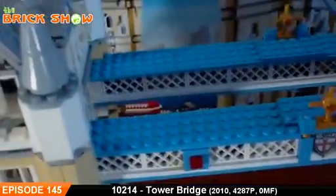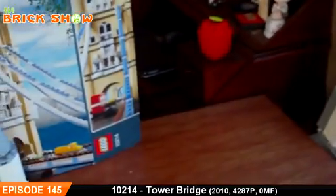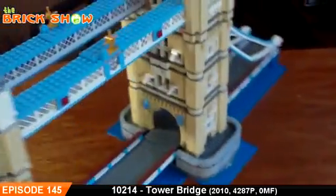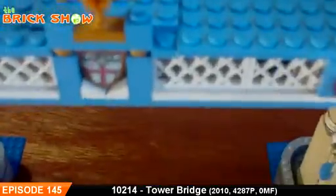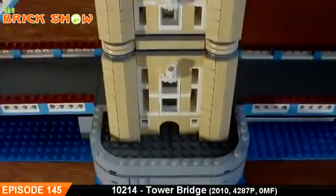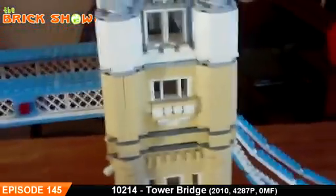Let me just flip this thing around to show you the other side, although it's pretty much the same thing. Bear with me as I do this. And I'll show you too how this snaps together if you need to do that. So this is basically the other side, which you have a lot of the same features on. It's basically the same thing. On the other side, a lot of glass, a lot of windows.